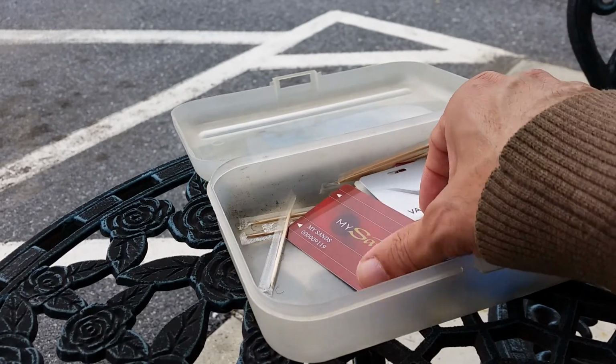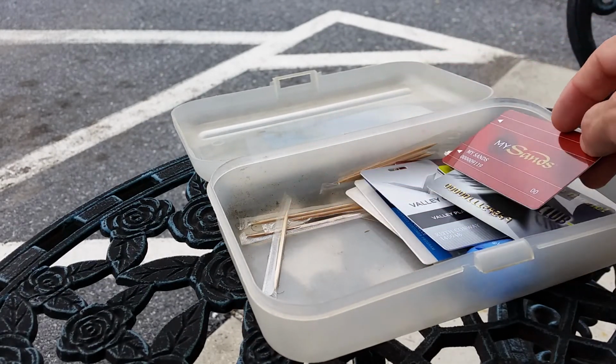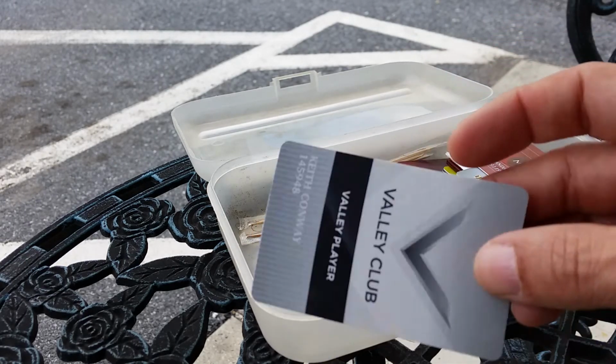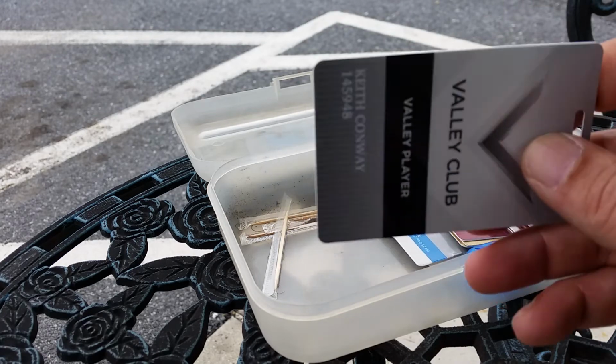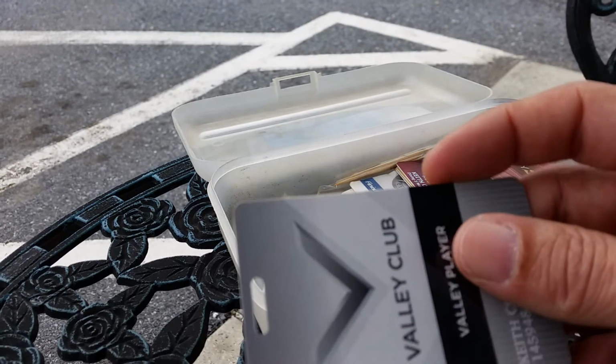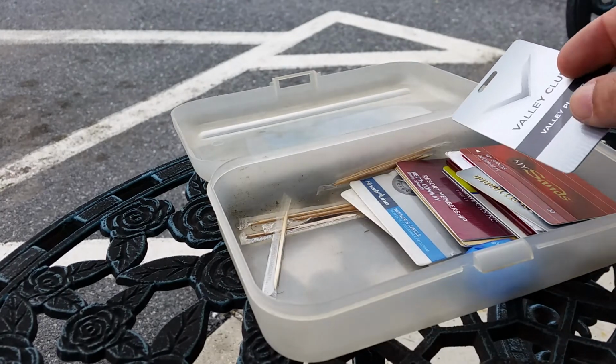I mean, I've got my Sands card. I go to the casino every now and then. Valley Forge card, even though I will never go to Valley Forge again. It's like a private club. They charge you X amount of dollars to get in. It's a casino, and it's not a large casino. Not impressed with the place.